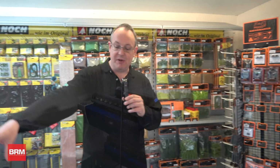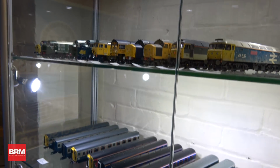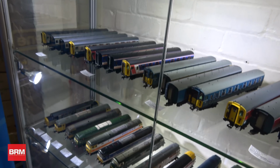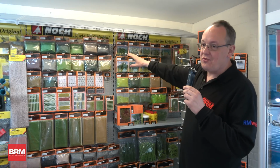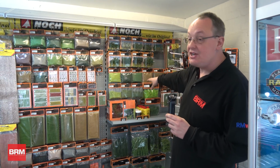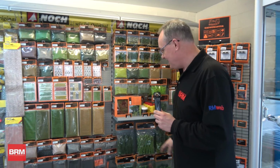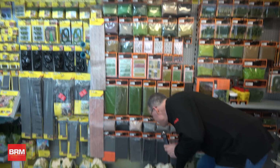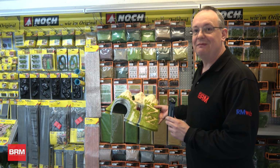Coming back out now, and we've got some Dapol bubble cars, and of course a lot of the Kernow special editions as well. Behind me, it is Scenic Central with all the Noch range, and the various Gauge Master bits and pieces as well. Finally, a Noch stand in the corner, and of course if you need a hill, a pre-made plastic one as well.